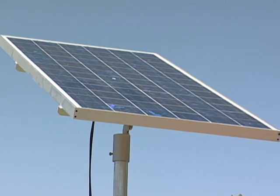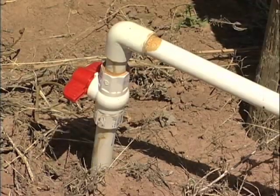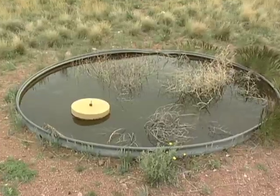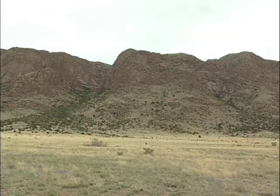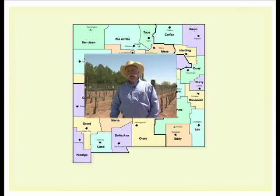Solar panels can capture the sun's energy to pull shallow water supplies up and through drip irrigation systems or into water troughs to provide needed moisture in remote locations. Here at the Ag Science Center in Valencia County, Middle Rio Grande of New Mexico, we've got a project using solar energy to run a drip system on our grapevines.